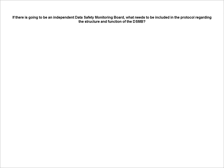The mere fact that you have the DSMB and potentially how often they're going to be reviewing data is about what you need in the protocol. Similarly to what we were talking about earlier with the preparation of the drug, a lot, if not all, of the information about the DSMB is contained in the DSMB charter. So simply referring to that in the protocol is sufficient.